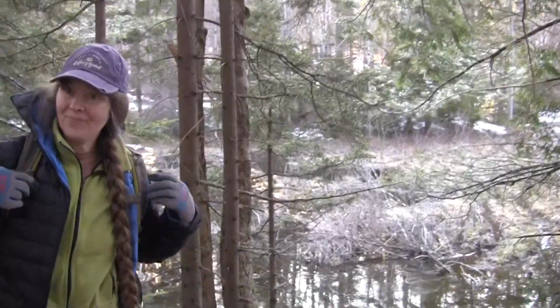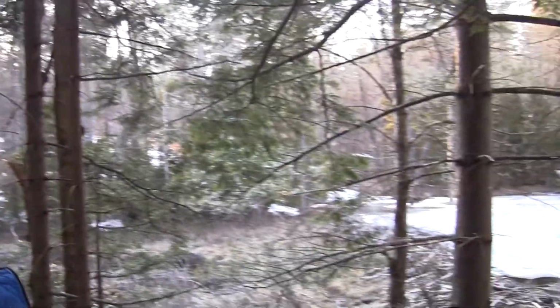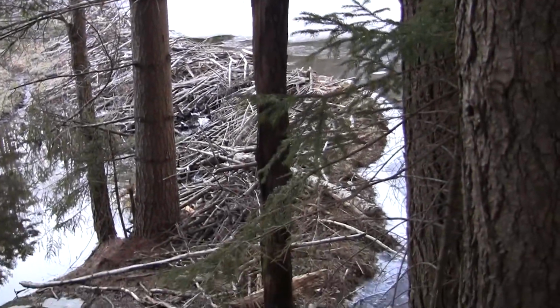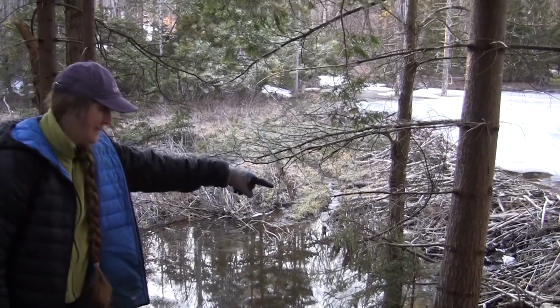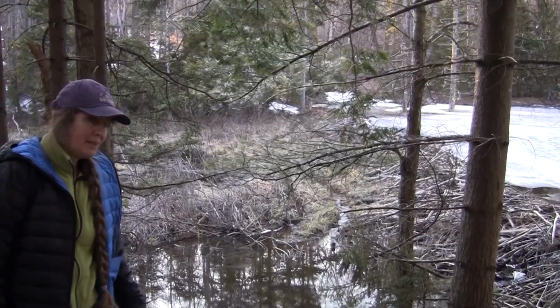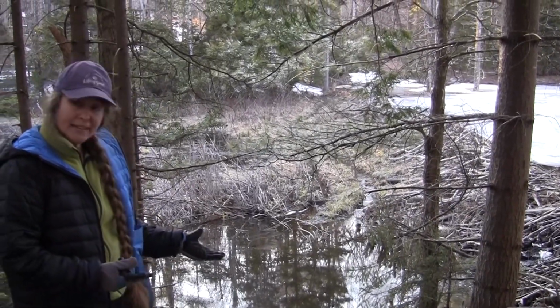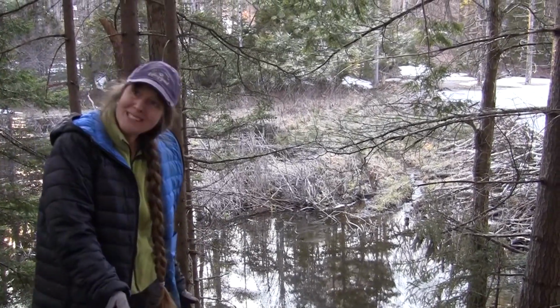Hey my friends, look at this beautiful dam right along here that the beaver built to hold the water back and create a pond. The pond is frozen again overnight. There's a little opening right there, so you'll see if the beavers can break through the ice. The beaver that lives here is named Henry. We're going to sit down really quietly and see if he'll come and visit us.